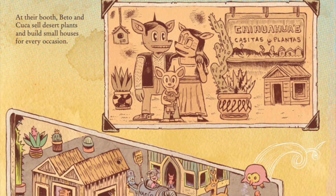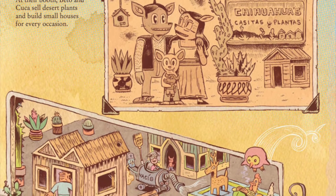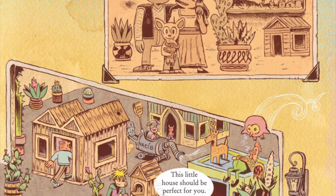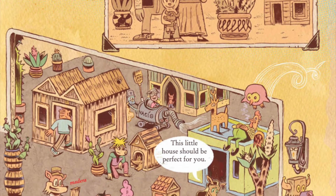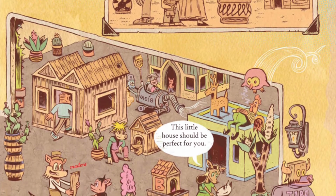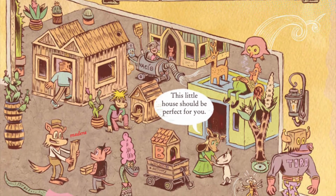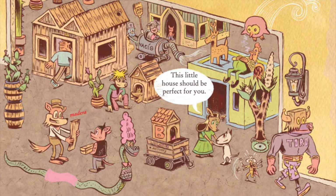The next booth, Beto and Cuca sell desert plants, and they build small houses for every occasion. And the shopkeeper is saying to Barnaby the dog, this little house should be perfect for you. There's little Lobo delivering the madera, the wood, to this shop, and he's getting a dog house with a big bee painted on the side for Barnaby. Bee for Barnaby.